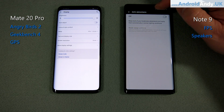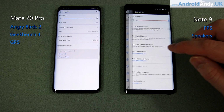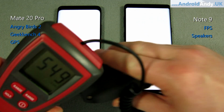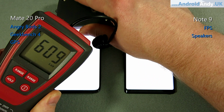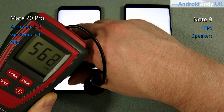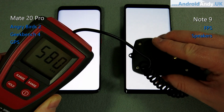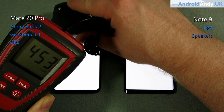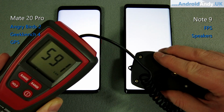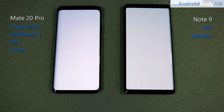We're moving on to the screen test. Well, it's screen brightness test if I'm being technical. We're going to turn off auto adjustment, auto brightness, crank it right the way up, and we've got a nice white screen. And then as I put the light meter onto the screen, we see there was a 643 there for a second on the Mate 20 Pro, which is a reasonable result. And the Samsung 589, I think, there, 591. But again, not a huge amount between them, but the Mate 20 Pro does appear to have the brighter screen. So the award goes to the Mate 20 Pro for that one, for screen brightness.